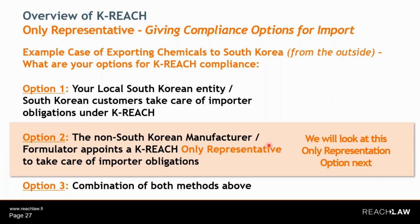So they are obviously the person who will be contacted by authorities, inspected by authorities, and you are providing all correct information to them at the beginning and during the process and after registration also, so they can maintain their compliance and obligations as only representative. And this is something which you consider, but I would say that appointment of only representative is important to find a good entity there whom you can rely upon on a long-term basis.